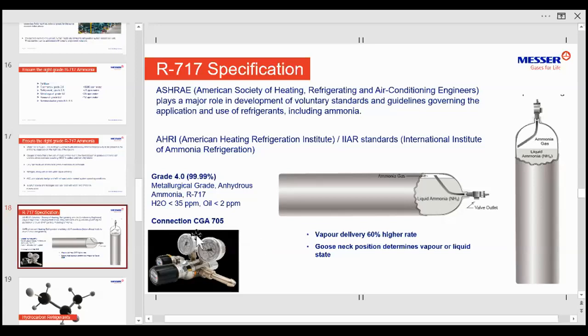The connection typically is a CGA 705, and definitely a dual regulator would be a good idea when using ammonia.